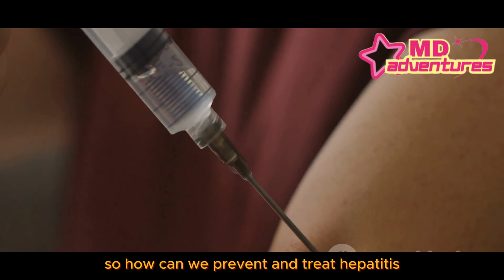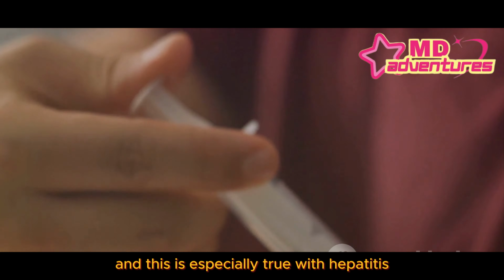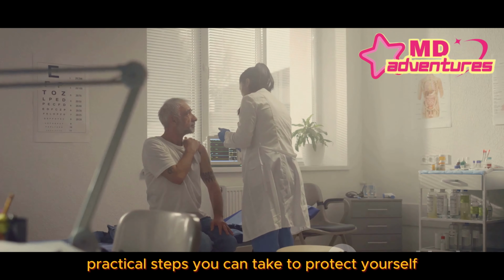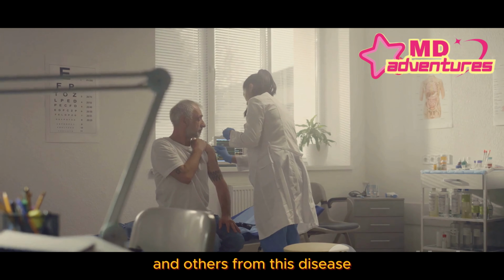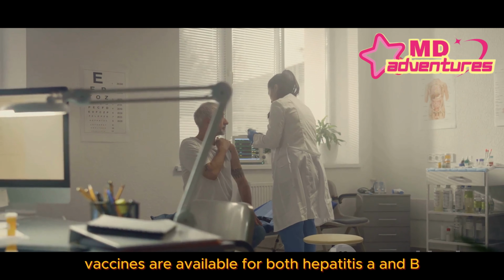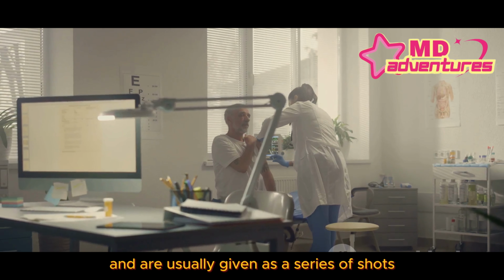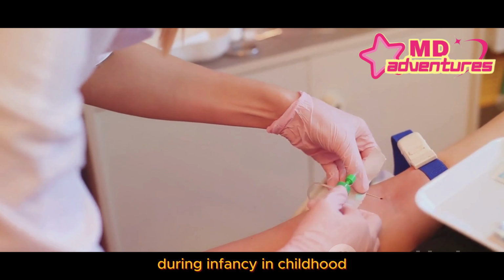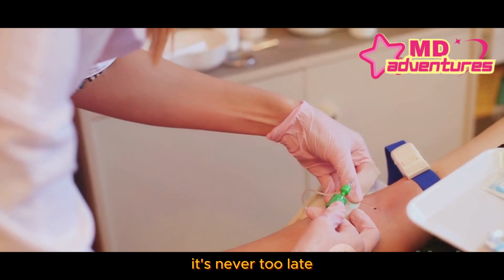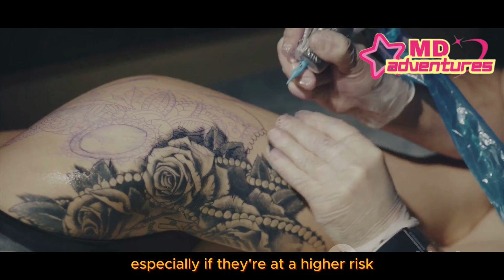So, how can we prevent and treat hepatitis? Prevention is always the best medicine, and this is especially true with hepatitis. There are several practical steps you can take to protect yourself and others from this disease. First, let's talk about vaccinations. Vaccines are available for both hepatitis A and B. These are highly effective and are usually given as a series of shots during infancy and childhood. However, if you've never been vaccinated, it's never too late. Adults can and should get vaccinated too, especially if they're at a higher risk.